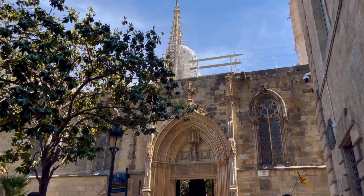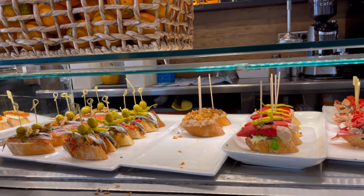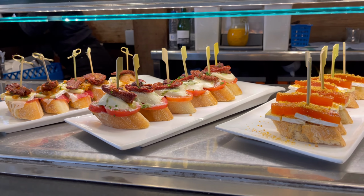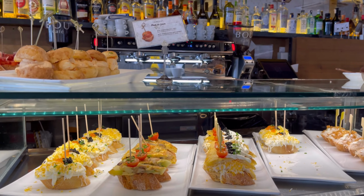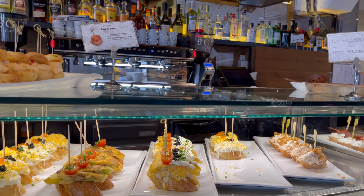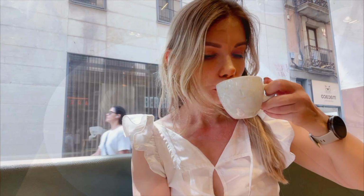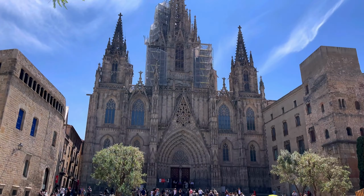And then very randomly on the square we walked into heaven. We walked into a tapas place, which was amazing, and it was self-service, so you could pick up any of these beauties that you want, and the price would depend on how many of these tiny wooden sticks you had collected, and the cost of which was between 2 and 2.5 euros. But oh my god, it was good. So definitely have lunch in Barcelona.